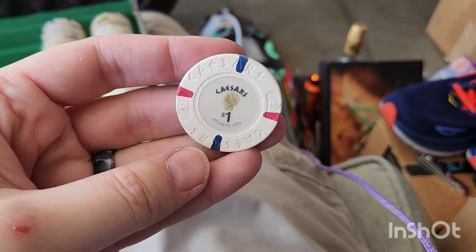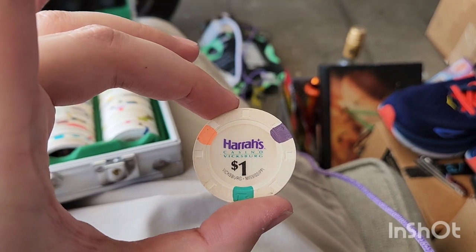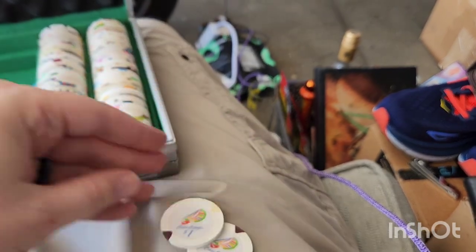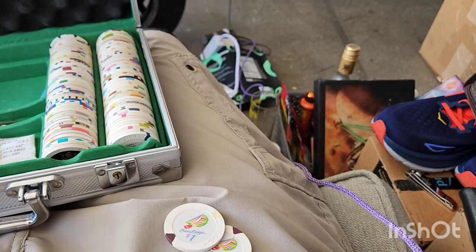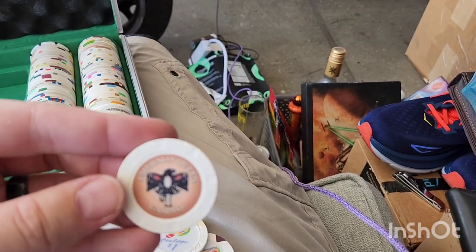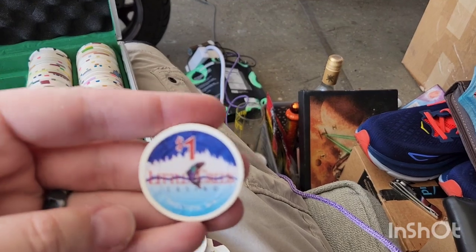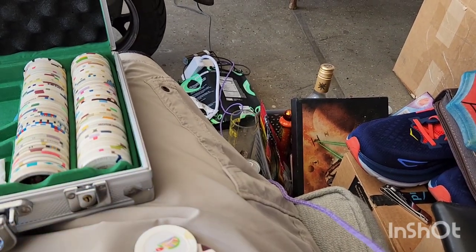An old Caesars chip, Atlantic City, Harrah's, Vicksburg, another Beau Rivage. I got a lot of Beau Rivage, but I've actually never been there. It's like my fourth or fifth one. I think I grabbed them because they were like three for $2 or something like that. And I was like, are these live? And they're like, yeah. So I bought all of them. Monte Carlo. I played in the poker room there the last couple days they were open. Little Creek, I got a lot of those because we stayed there for 5 nights.